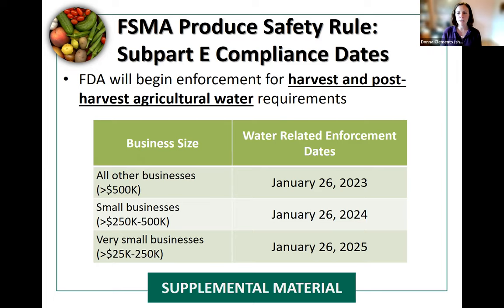So for that largest farm category, all other businesses, so these are total produce sales greater than $500,000, those enforcement dates are going to be next month, so January 26, 2023, and then they are staggered down from there. So small businesses, you have an extra year, very small businesses to 2025. So I just really want to highlight that because those compliance dates are right around the corner.